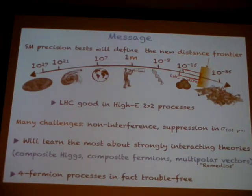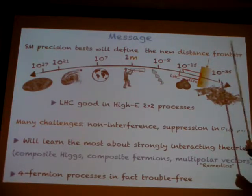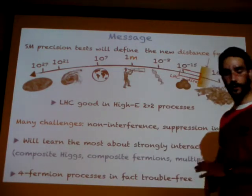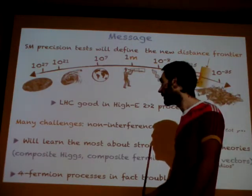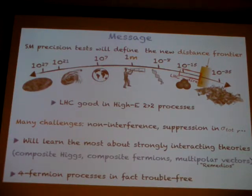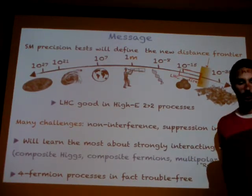So, the message I wanted to give you in this talk is the following. These standard model precision tests lie beyond the LHC direct reach, and it strikes me to think that perhaps in a few decades the legacy of the Large Hadron Collider will actually be these standard model precision tests. They will define the new distance frontier reached by the LHC. And in particular, the fact that the Large Hadron Collider has interactions that probe very high energies implies that the LHC is very good at using these 2-to-2 processes.